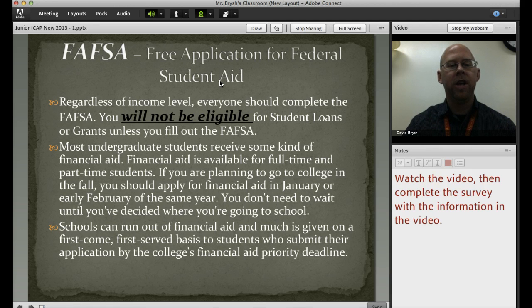So when you fill it out, you get this thing called an EFC. I know I'm throwing acronyms at you that you probably don't care about right now, but you get an estimated family contribution, and that is how much money your family can pay for college, according to the FAFSA, according to your parents' taxes.